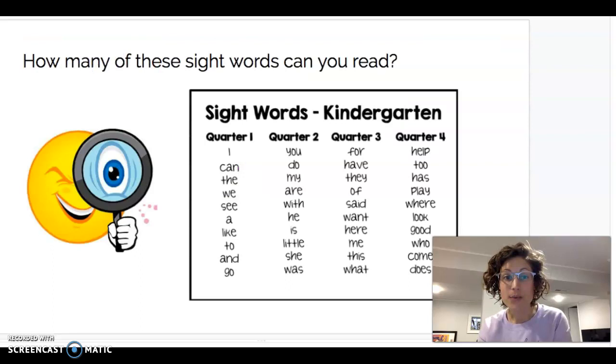How many of these sight words can you read? Maybe you can read all of them. Maybe you want to make sentences or write a little story about all the sight words you know. Pause the video and practice your sight words.